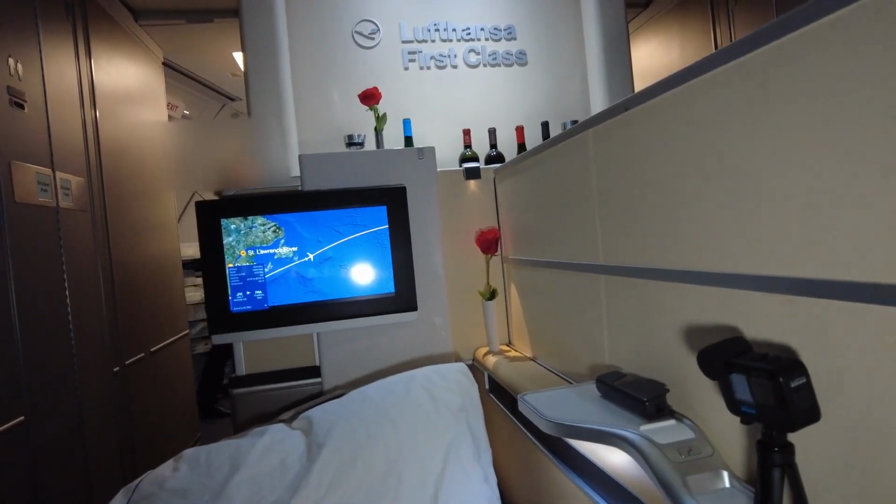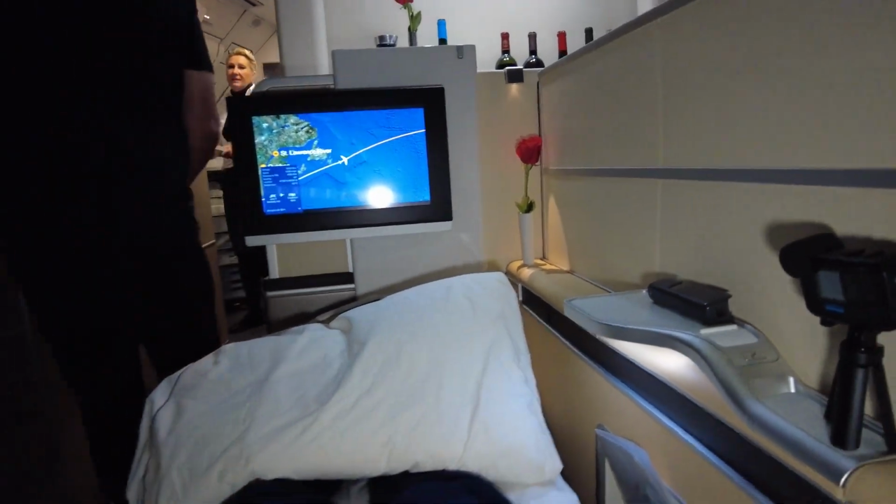I got a lot of space. 6'1", plenty of space. Stretch your legs out. All right, folks, with the bed ready to go, 4.5 hours left, but take a nap. Haven't slept for like 30-some hours. I'm exhausted, so ready to test this bed out and see how good it is. So we'll see in a little bit.